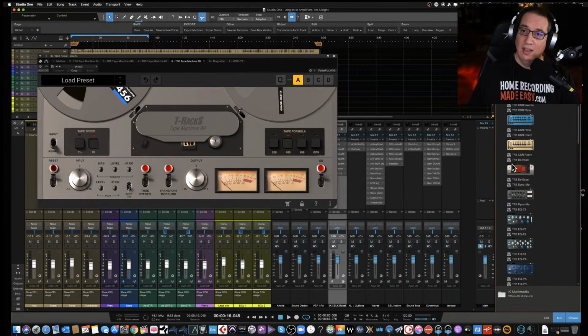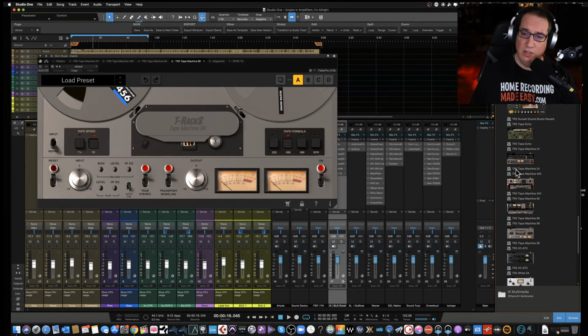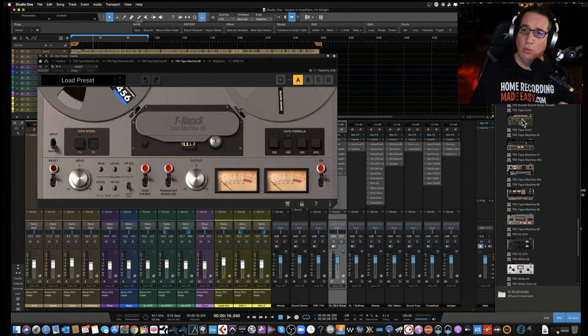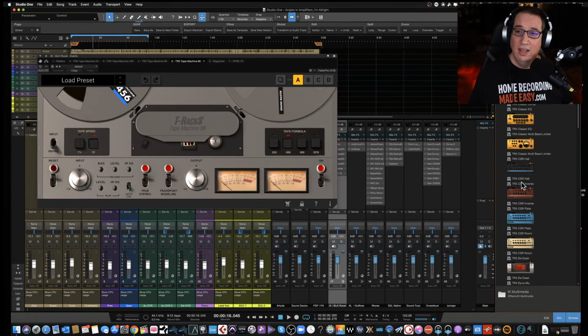But I've had people tell me that they have a couple of channel strips down here that I haven't played with yet. The white channel is supposed to be really good. I think I have one called the black channel. The tape echo is supposed to be good. I haven't really played with them yet. There's no YouTube videos on them for me yet, so I'm not recommending them because I can't give you my honest opinion.